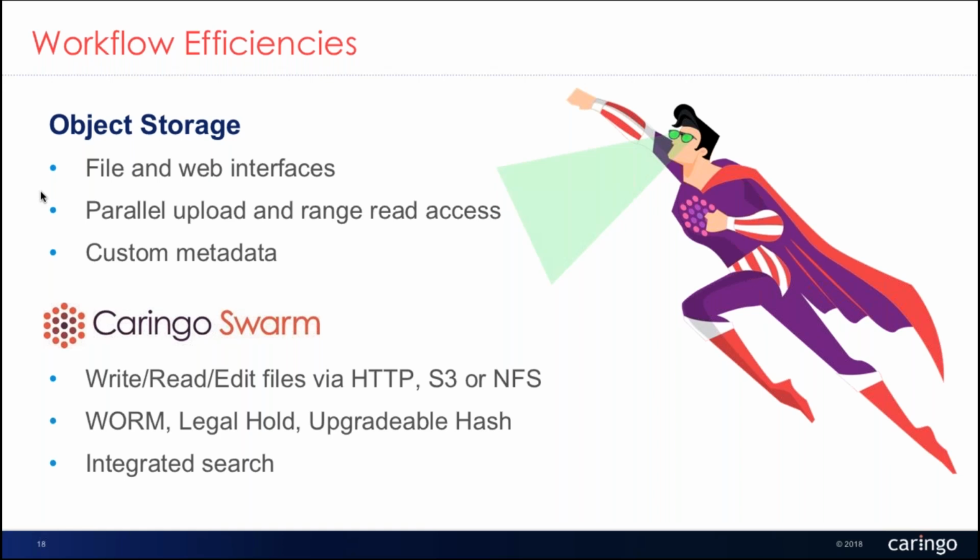So we have a fully customizable search capability of the metadata. We can create collections of objects based on a metadata search, and those can actually be dynamic collections, so they can change as data is added and accessed. So for instance, you might have some video surveillance data, and I want to only look at the last 24 hours or only look at the corporate headquarters parking lot. I can do that very easily without having to know where that data is stored in the object store.